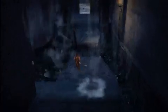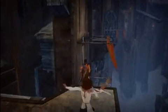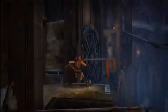When you live a certain kind of lifestyle, you're a nomad, you're a rogue, possibly a thief, you need to be able to rely on your body the way that a nerd like me doesn't necessarily have to. It's a series that is known to have very fluid acrobatic animations. The Prince has always had a unique way of getting around. He shimmies across walls, he climbs across rooftops, he swings on poles. Basically, you get to run on walls through the entire game, much like Spider-Man.